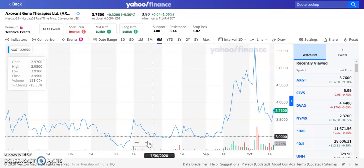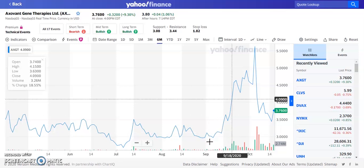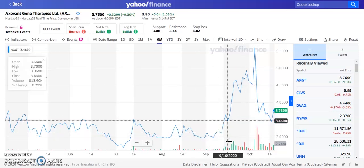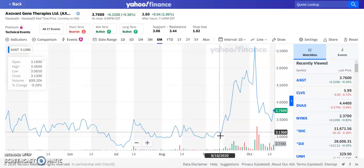So for this one, the support area, hopefully it doesn't fall through $3, because if it falls through $3, we could go to no man's land, and this one could be worth pennies. So that's another thing to definitely keep an eye on, because if it goes under that $3, you don't want to be caught on that falling knife, pretty much.